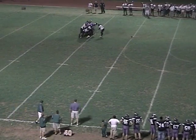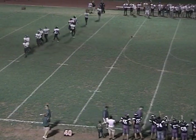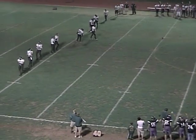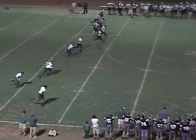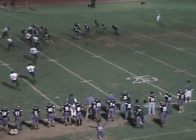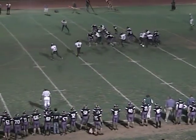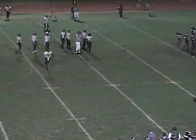Kicking off for the Falcons, number 11, Jake Sodors. And here's the opening kickoff. Oh, nice hop. Nice hop. Oop. Nice play by Dan Scheidt. 30. Jeremiah. Got.